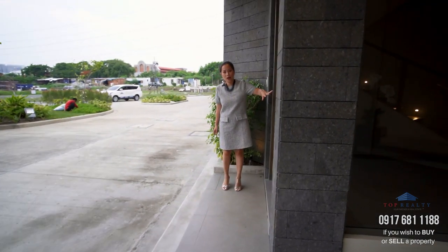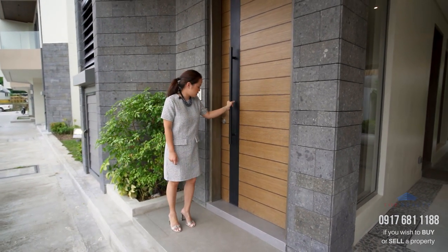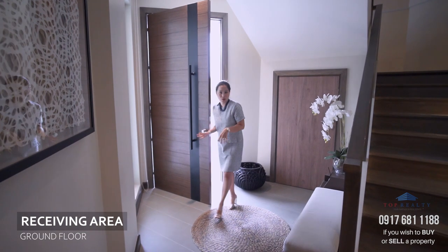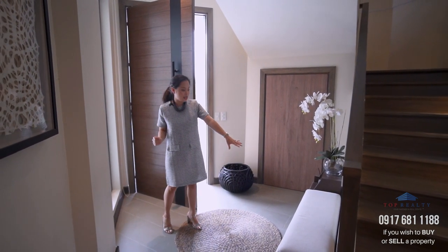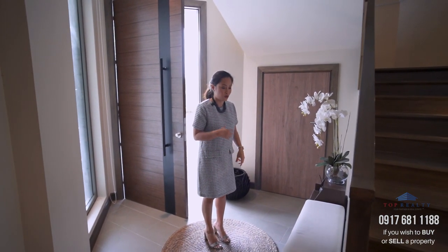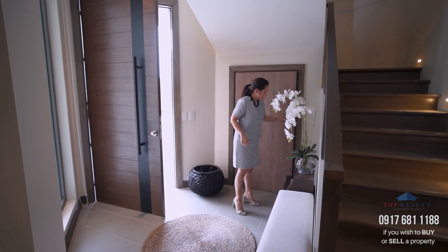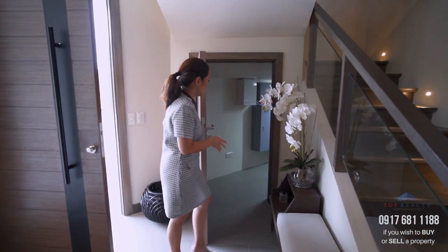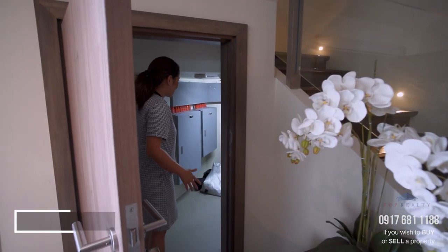So here you have a solid wooden door with a black metal hand railing. So upon entering, you are greeted by this cozy receiving area. You have a nice bench here, which can serve as your like preparation area when you go out or where you can remove your shoes. And then right over to my left is a spacious storage area. As you can see, it's pretty big.